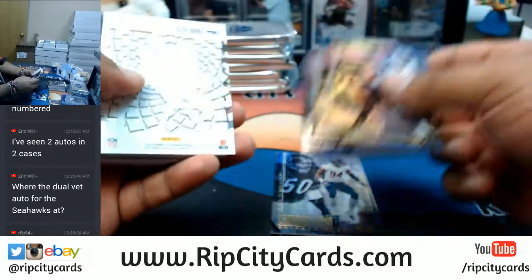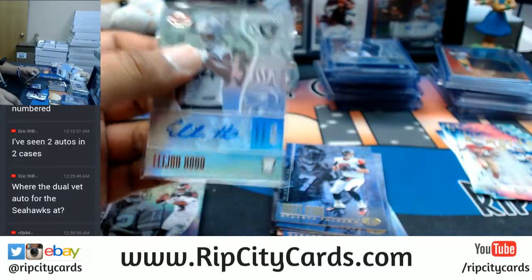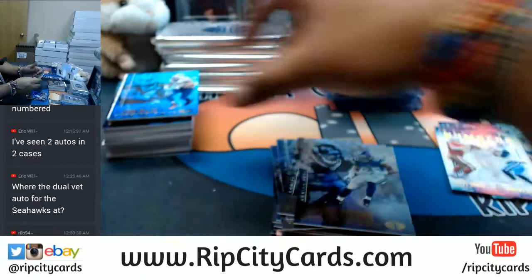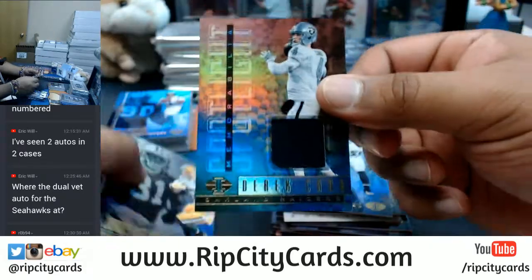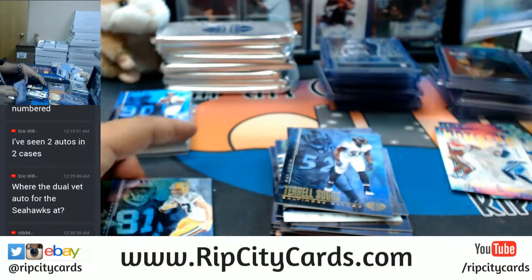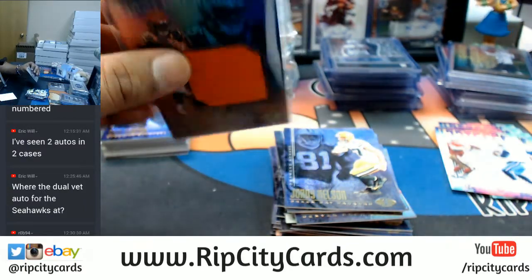Keep it going. Nothing there. Elijah Hood of the Raiders to 50 with the auto. Nothing there. Marcus Mariota, Steve Young. That has to get randomed. We'll do that at the end of the break. Derek Carr of the Raiders with a patch. Throw this in 100. Nothing there. John Ross with a Bengals patch. That'll be 100.